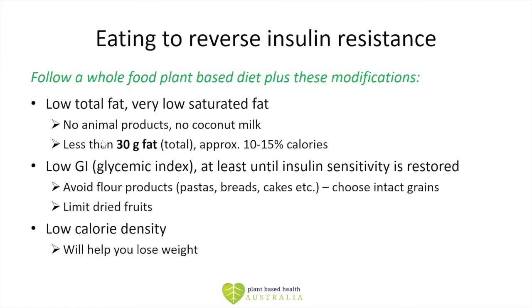A good rule of thumb if you're trying to reverse insulin resistance is to have a maximum in a day of 30 grams of fat. How do you know what's in food?